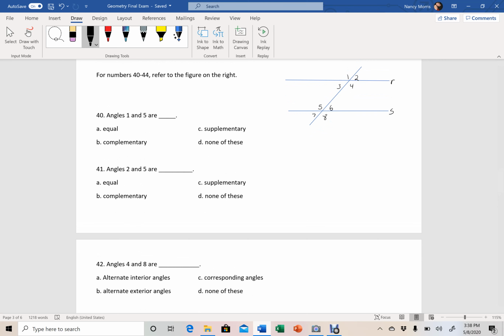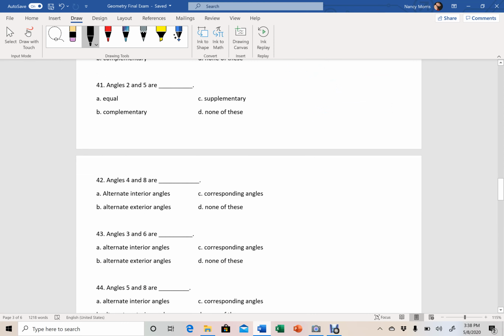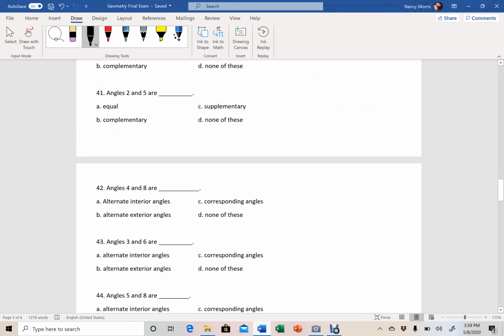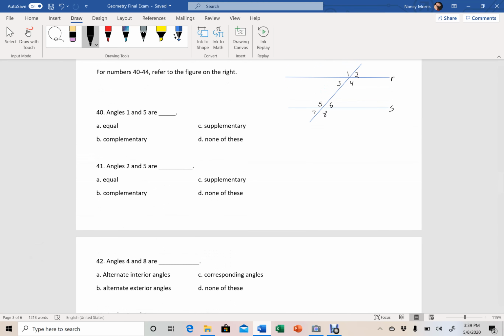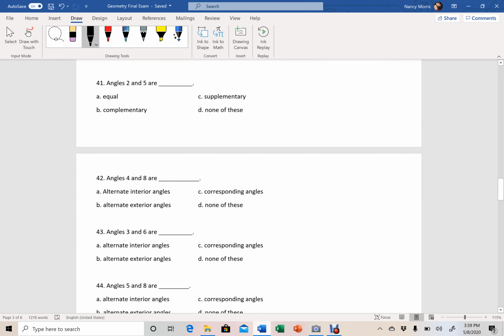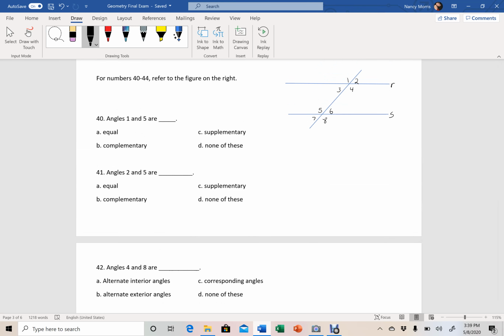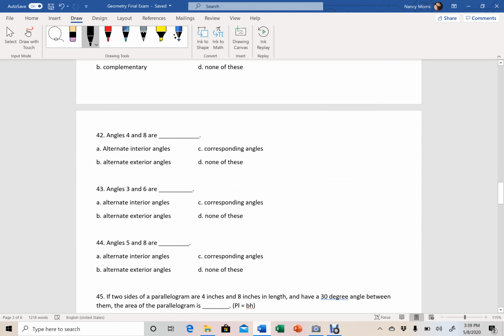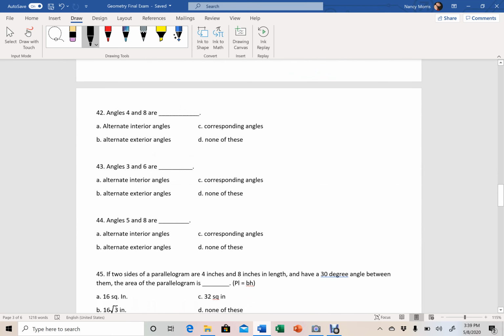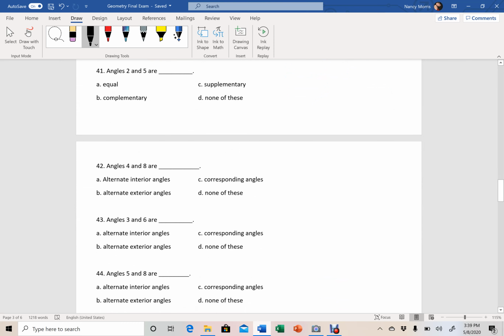Angles 1 and 5 are what? All right, angles 2 and 5 are what? Using your multiple choice. Number 42, angles 4 and 8, what kind of angles? Number 43, 3 and 6, what kind of angles are those? And then number 44, angles 5 and 8, what kind of angles are those?